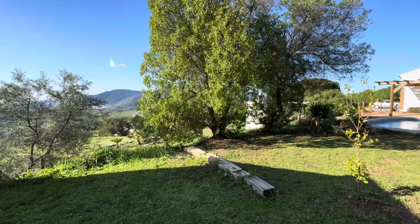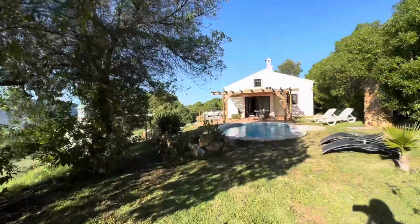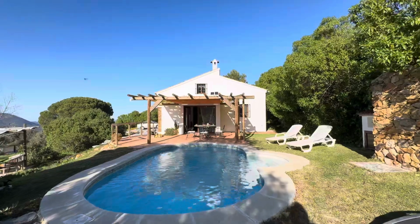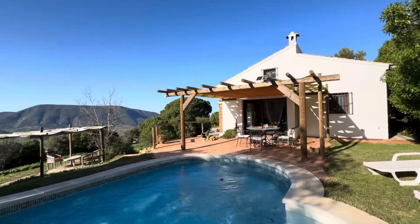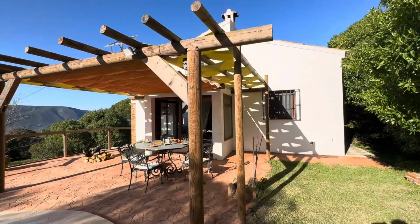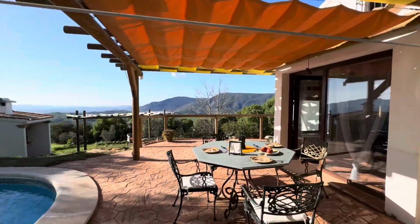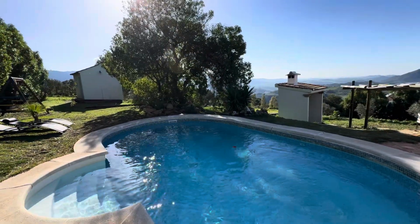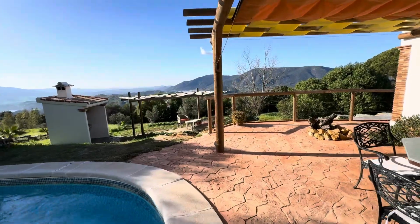Literally, this house is my house of dreams. So I'm going to start off here. And this gorgeous swimming pool. Try not to fall in it. And you've got a little terrace here. The view from the swimming pool and the terrace is just absolutely gorgeous.